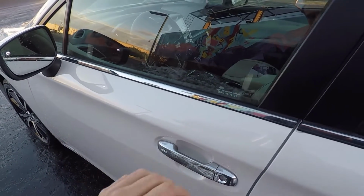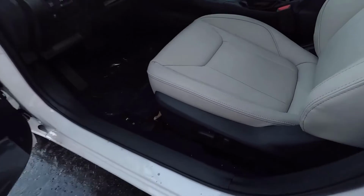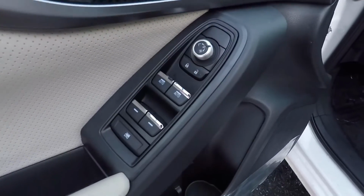Coming here to the front, since this is the Limited model, you do have keyless entry. So one touch to lock it, and then you just have to put your hand on the back to unlock the car. And now popping it over to the driver's side, you can see the seat adjustment controls for the driver. You have all your window controls right there, your mirror controls as well.